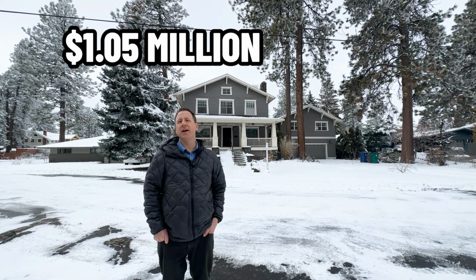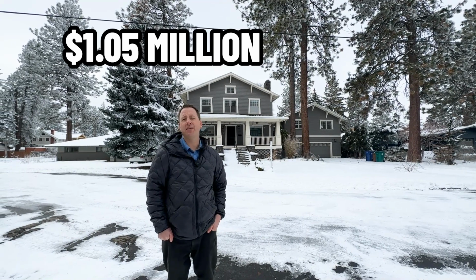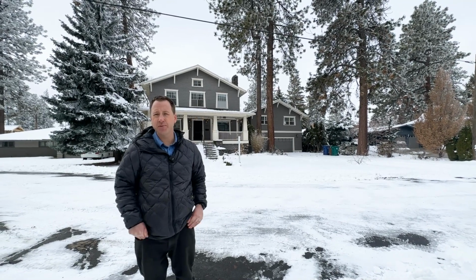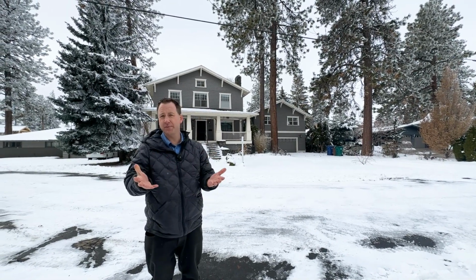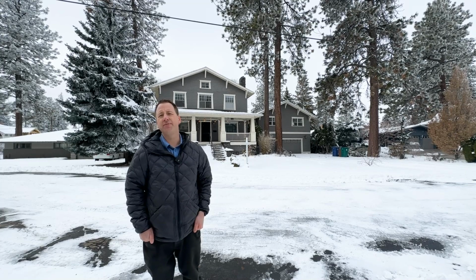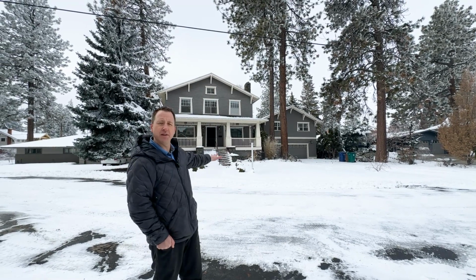This house is listed at $1.05 million, 6 bed, 3 bath, 4,721 square feet, and about 1,900 of that is unfinished. In Spokane, a lot of homes have basements, and that is included typically in that total square footage figure, whether it's finished or not. So something to keep in mind. I know it's different in different areas, so probably room to expand in this one.